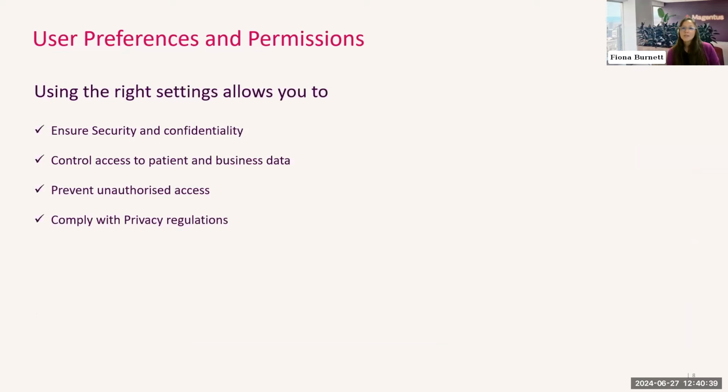Setting user preferences and permissions correctly within Genie helps to maintain security and confidentiality. It helps to control access to the sensitive data, ensuring only your authorised staff can view or access particular areas of the database. Permissions prevent unauthorised access or tampering with records and are an integral part of conforming to privacy regulations.